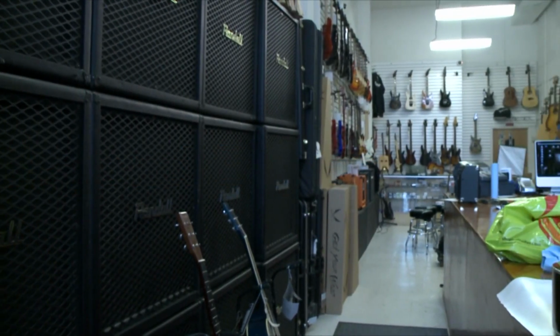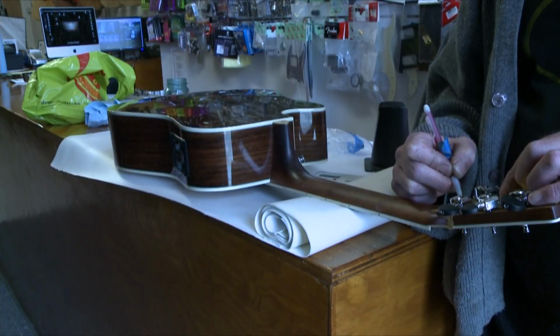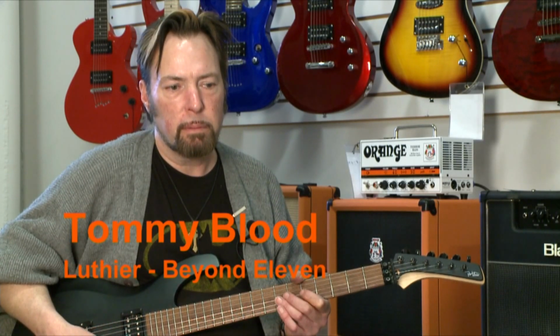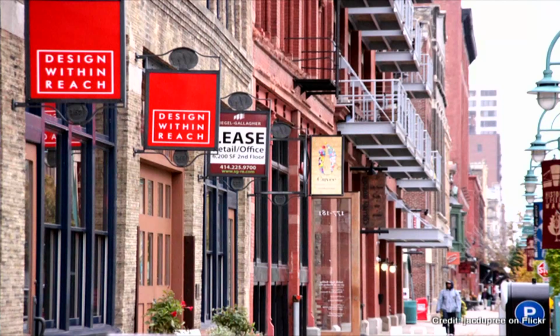Our next stop takes us to a store in Milwaukee's trendy 3rd Ward called Beyond 11. They specialize in unique and custom instruments. We've been here for about 5 months. We used to be located on 13th and Rawson. It seems the new location has created a stronger following and a bigger fan base. It was very far south, and we seem to be getting more business here.